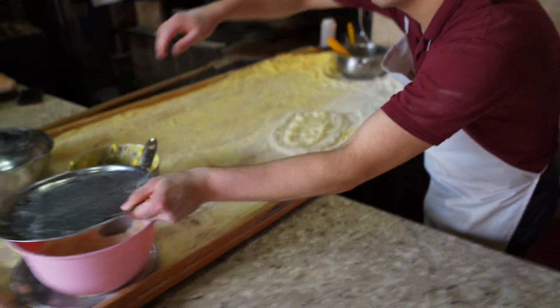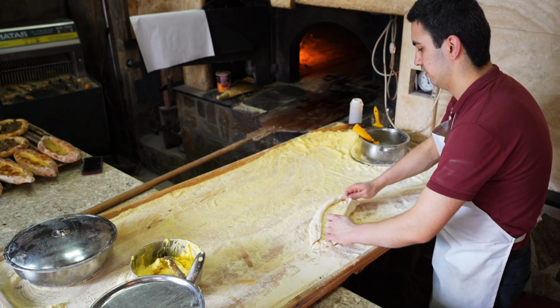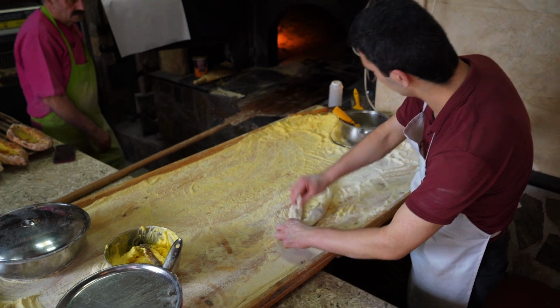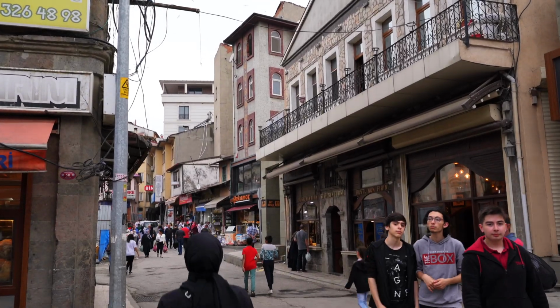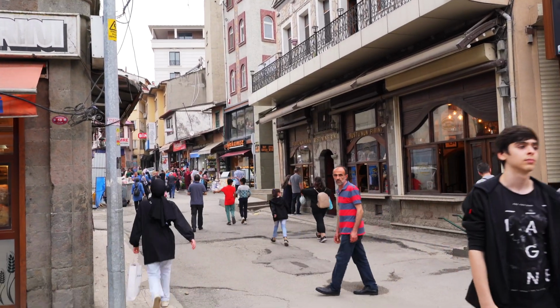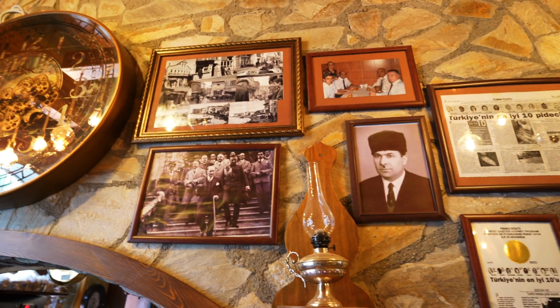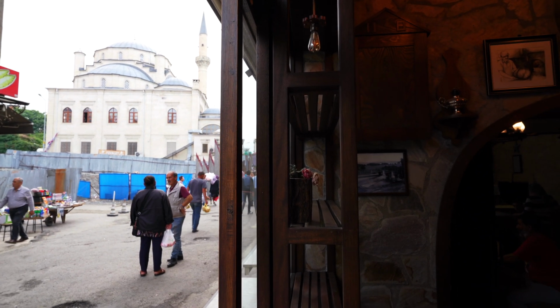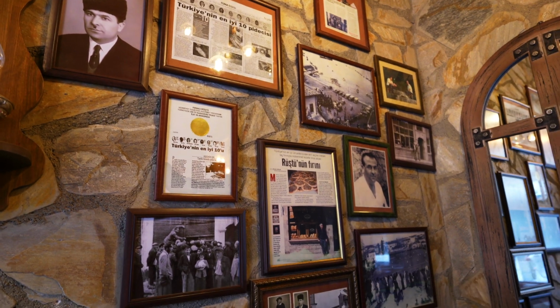So we're just waiting for the pide right now, and I'm really looking forward to it. Just the atmosphere in here, it's really beautiful. The walls just make it feel as old as it is, and it's got a very classic and nice feel to it. Like I said, everybody in here is very warm, from the customers to the staff. It's on this little street, there's a mosque across the street, and it's a quieter part of the market here in Trabzon, like a 5-minute walk from the city center.